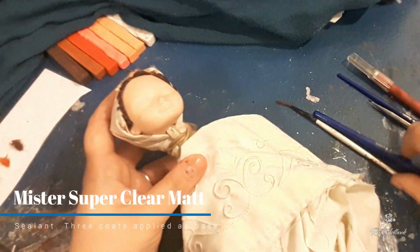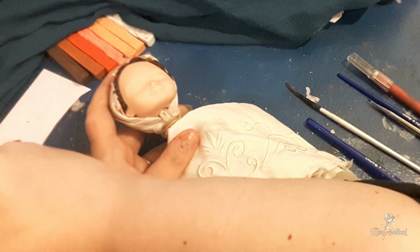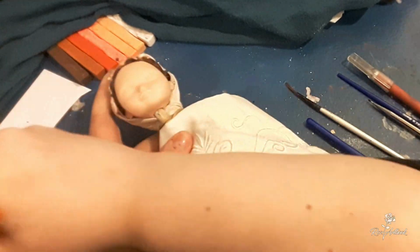When it comes to her face, I wanted her to look young, natural, and fresh. I started by blushing her face with pastels. While I do that, let me tell you a bit about being French-Canadian.